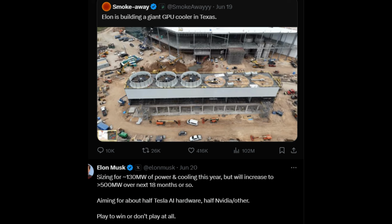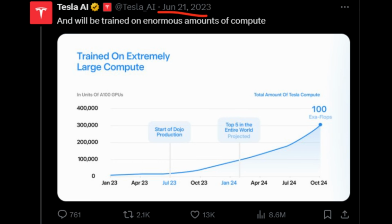in early 23, I believe, and it talks about Tesla's deployment of extremely large compute. Now, you can see that this starts to the left and goes up, and it hits the maximum over there at the right. In the center box, they talk about deploying Dojo. Now, Musk has been cagey about what's going on here.